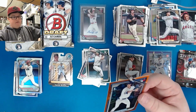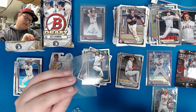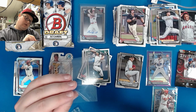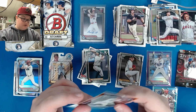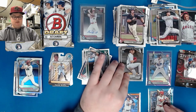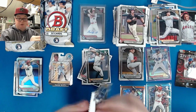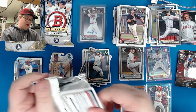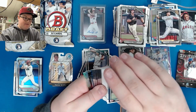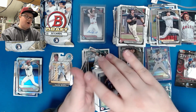Nick Mitchell, outfield prospect. I believe he was drafted. Oh, he's from Carmel, Indiana. Did not know that. Local kid. And he was drafted out of IU. So interesting. We still have 2 autographs to go. So we've got a Cam Smith numbered card. We've got a Nick Mitchell out of 25. Here's another. That's going to be one of our autos.